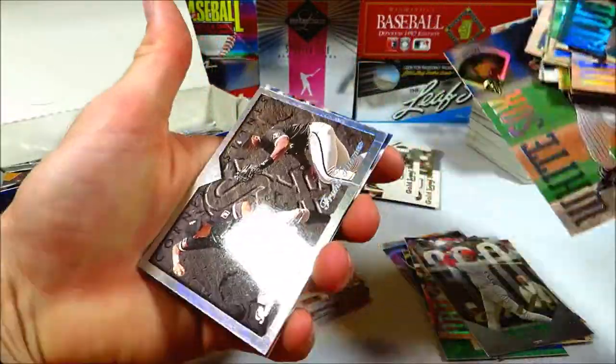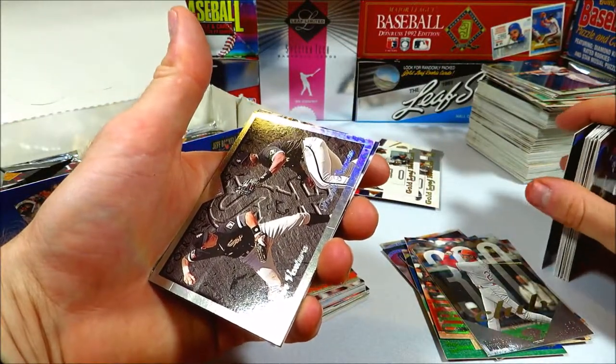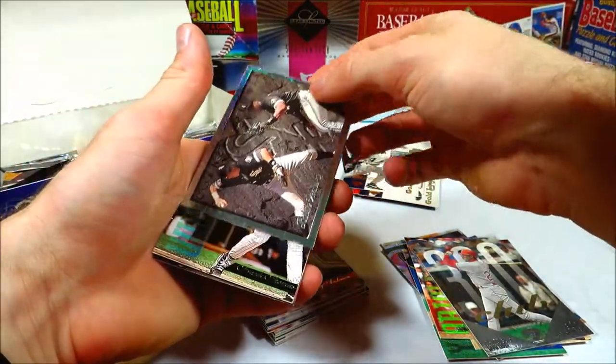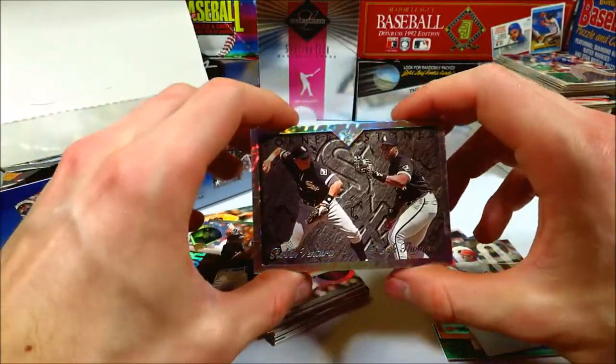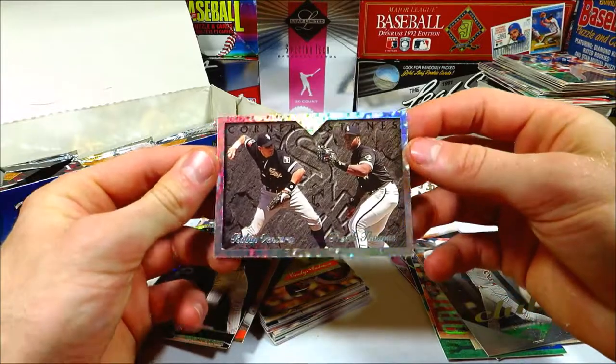And, ooh, it's the Cornerstone insert. Nice. Okay, we'll take a look at this. Got Frank Thomas and Robin Ventura. Look at how good these cards look. Wow. Wow, the camera does not do this justice.